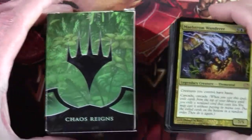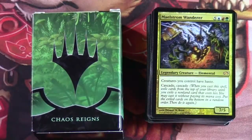So there we have that Chaos Reigns Planechase deck. Like I said, what I'm going to do is do some unboxings for the other Planechase decks, the Night of the Ninja, the Primordial Hunger and the Savage Auras, and I'm going to try and get them done before the next Saturday morning nostalgia episode, so it makes more sense to do it that way.